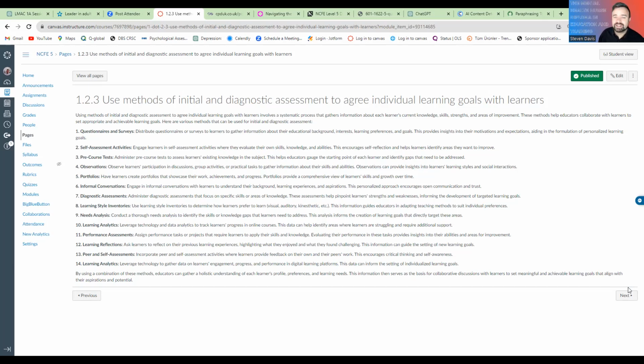Pre-course tests. So again, other diagnostic tools, pre-course tests, great. Nobody should be going in for an exam without doing a mock. Observations, again, great for diagnostics or initial assessments. I can see what's going on. When I interview a learner for the first time, arguably, it's an interview, but I'm also observing their behaviour. I'm looking at how they're interacting. I'm looking at, did they turn up on time? Do they look presentable? Are they acting and behaving as a learner?